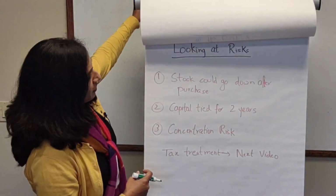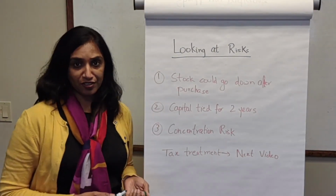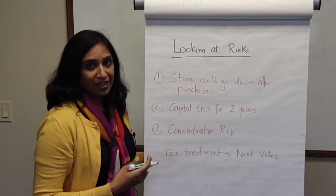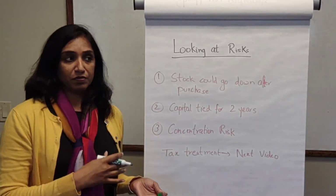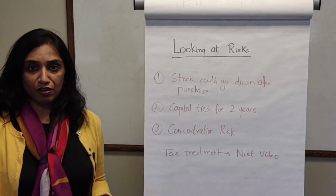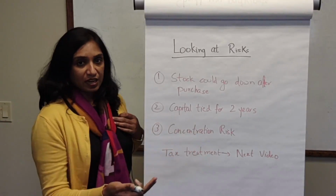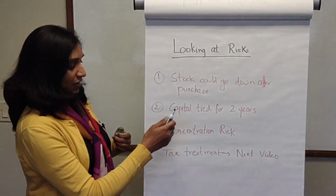Now, once you participate in the ESPP, are there any risks involved? Yes, as with any financial situation, it's always a risk and return trade-off. So let's look at the risks. What are some of the risks associated with participating? After the purchase date, your stock could go down. You were planning to hold the stock for 2 years, and the stock price goes down, similar to the end of 2022. That happened to a lot of companies. The stock market was down and most company stocks went down. For tech companies, it was down as much as 30%. So it could go down. Again, your capital is tied up for 2 years if you plan to take full advantage of all the tax benefits.